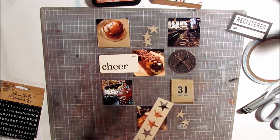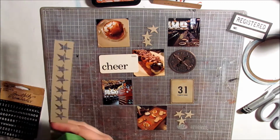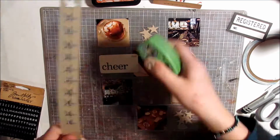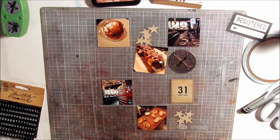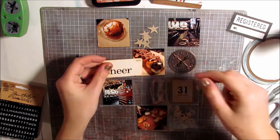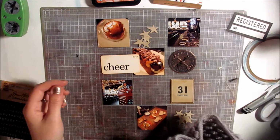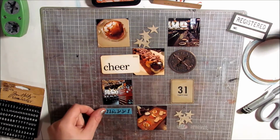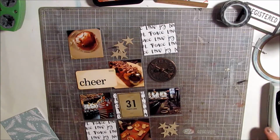Now I'm using this same punch with the craft paper to coordinate with the other page nicely, and I'm using these stars. I'm going to be making shaker pockets with those and adding sequins later, so you'll see that. And I just inked vintage photo again around that cheer flash card.